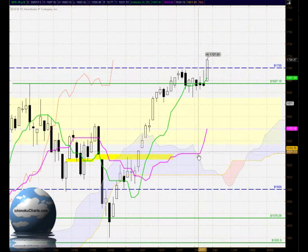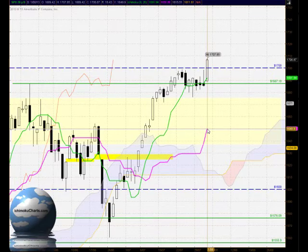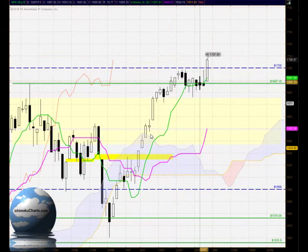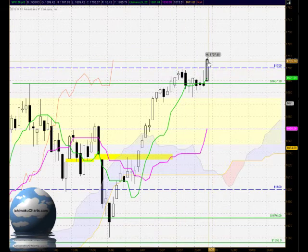In terms of the Kijun-sen, the market is trading up above the Kijun-sen. So we have a bullish market in that medium-term time frame, and that Kijun-sen is pointing up very, very sharply, reflecting this very solid upside momentum that we've seen in the market in terms of the series of higher peaks and higher troughs, and now today confirmation of another peak, continuing that trend to the upside.